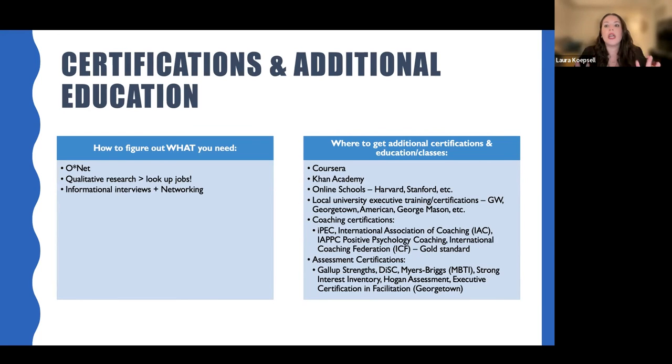Assessments are also a really good thing to get certified in. That is great for HR positions, learning and development, any type of coaching. Because a lot of companies, even if this is just for freelance, say, listen, we want to do a team building retreat and we need someone to go through this Gallup strengths assessment with us. Who can we get? And you get paid mad money to come in one time and say, hey, this is how you interpret your Gallup results. This is what it means for your team. So there are tons and tons of different certifications that are just fantastic.